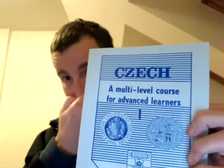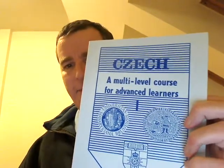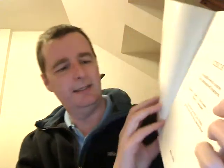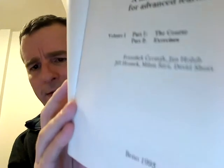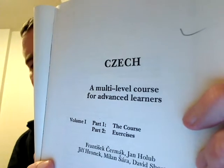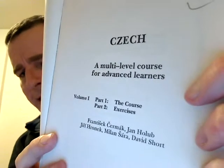So continuing my series of talking about older books, I'm now going to discuss this series of 2 books called Czech, a multi-level course for advanced learners. It's from Masaryk University in Brno, and it was published in 2003. I believe it's now out of print, but these are the authors: František Čermák, Jan Holub, and so on.